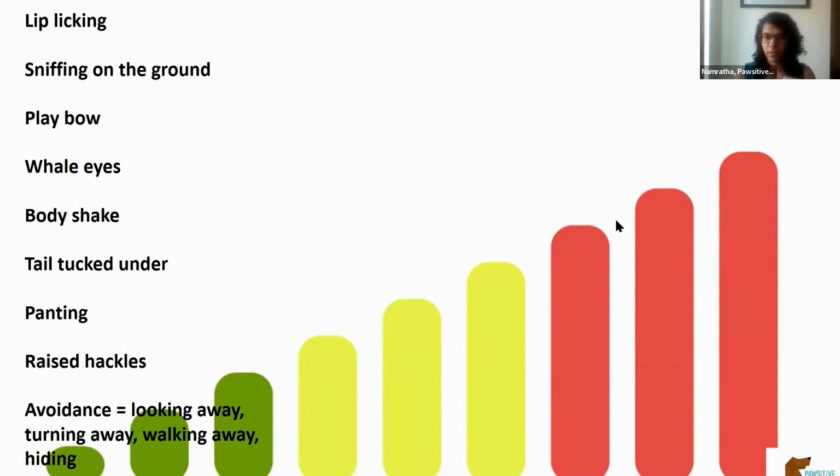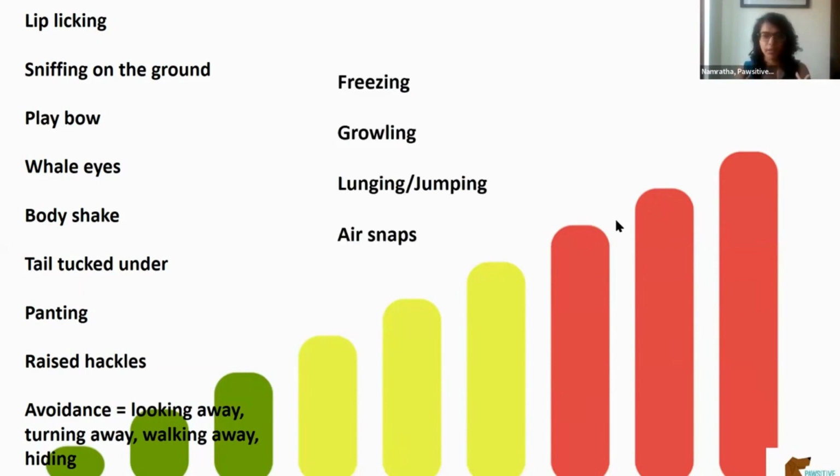It's when we don't or are unable to read it that things get a little more exaggerated, like a freeze, or a growl, or a lunge and a jump, or a snap in the air. Bear in mind, if the dog wanted to bite, they would bite. But all this is still communication, and in a dog's world, it's very normal.